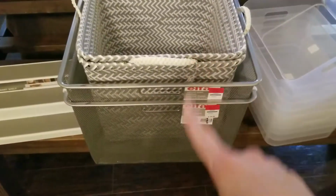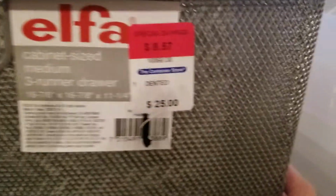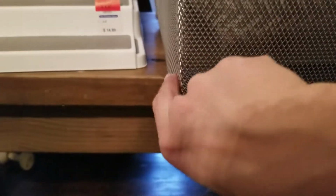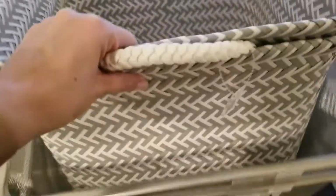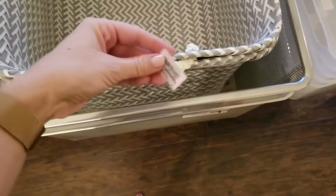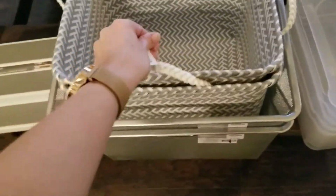And then I have a bunch of space under the shelf, so I got 4 of these. I got these big ones because again, they were in the clearance section. You can see they were normally $25. They're $8.57. It says they were dented, right here, it kind of goes in, but who cares? And then I got these 2 bins. They were just normal priced. I think they were $11.99 each, which I didn't think was bad at all. And there's 2 of those.